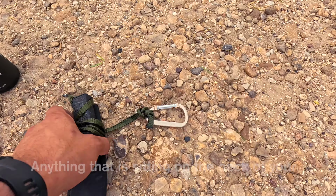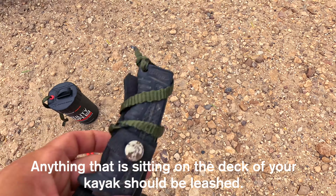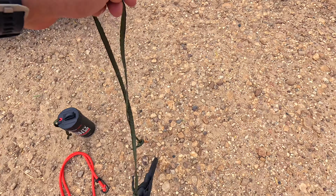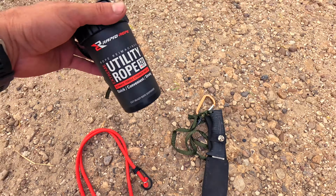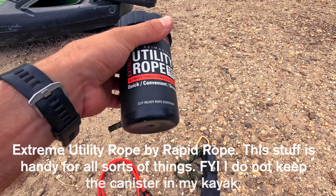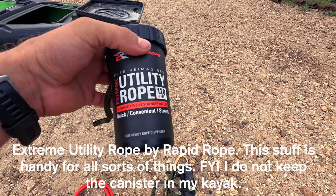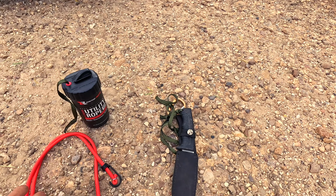Next thing I take with me is a knife. When you're kayaking, you should always leash your gear, okay? It will fall off into the water. I use this rapid rope. It's a utility rope. It's like super high tensile strength. I usually keep this thing in my truck, but it's super handy to have a little bit of this on the boat with you in case you need it for anything.